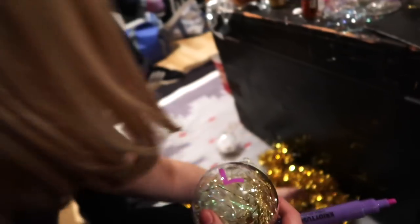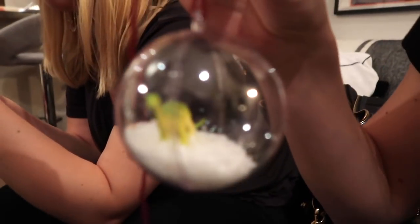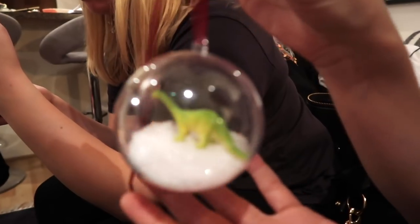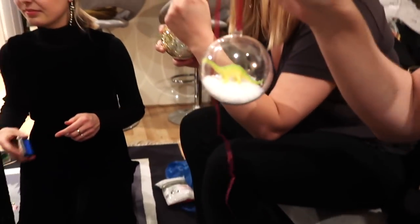Hello. What have we got here? Just completing a bit of calligraphy on my tinsel bauble. Oh, this is rubbish. There's a dinosaur playing in the snow, but he's fallen over. Well, I've upped the dinosaur game. Well, this one's not rolling around in the snow. He's actually standing on the snow instead of rolling around in glitter like Linus's is. That is very sweet. He's done it right.